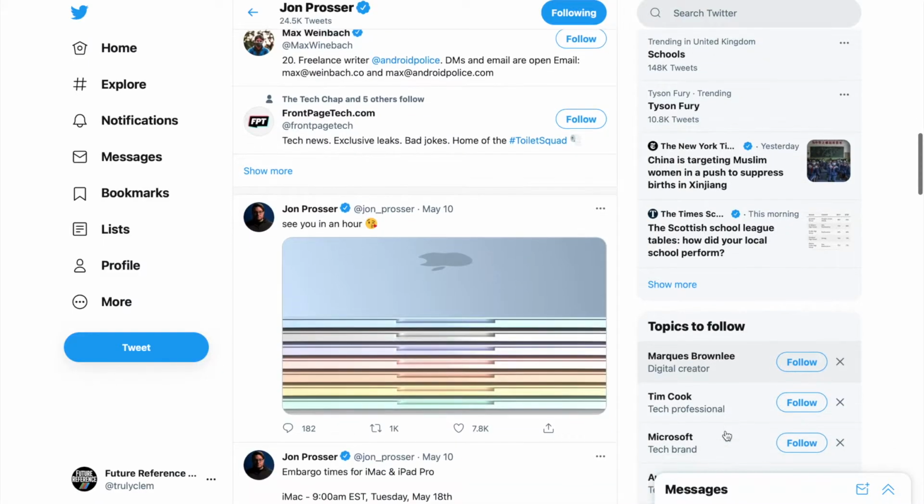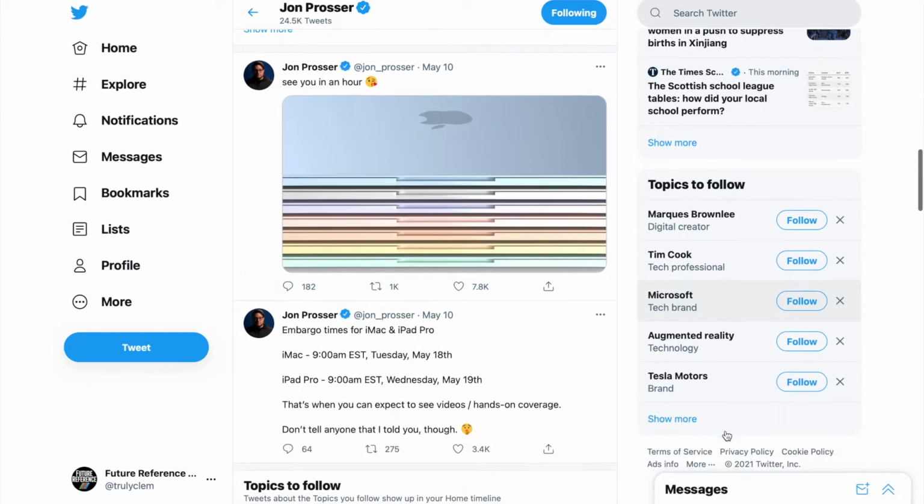So this week we've got some new renders based on the rumours of the 2021 M2 MacBook Air, and I don't even know where to start. I'm just going to say my name.